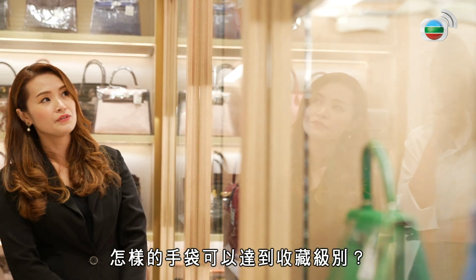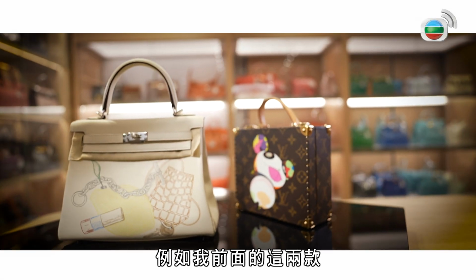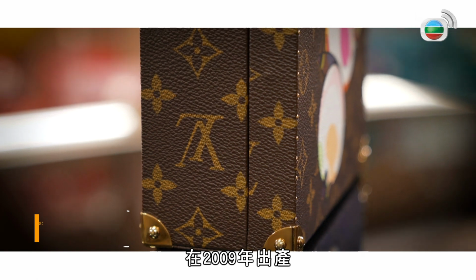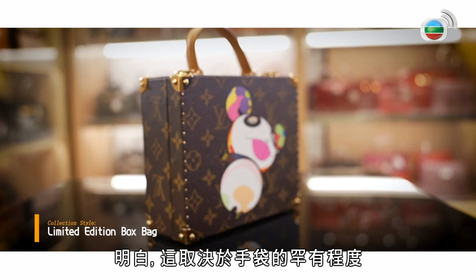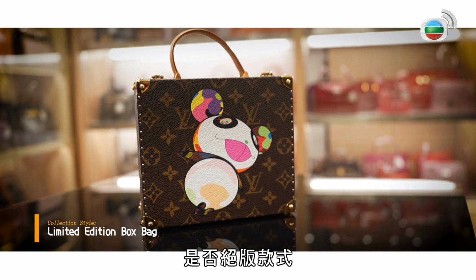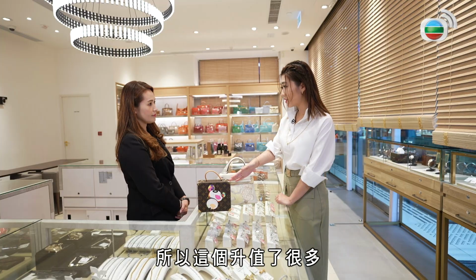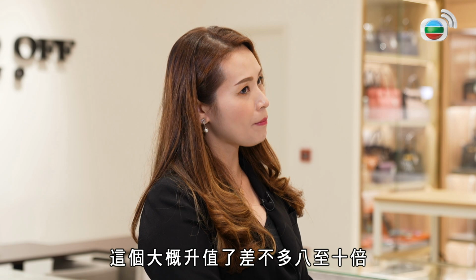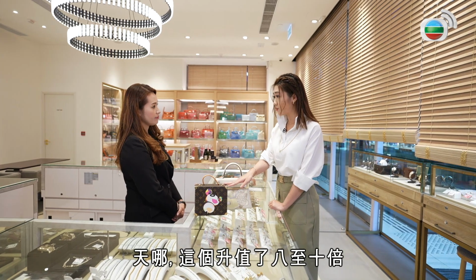Like, is there something that makes them reach collection level? In the second-hand market, rarer styles and discontinued styles, for example these two in front of me. This one is a bag made in collaboration with a designer, produced in 2009. The designer has already passed away, so there won't be any more in the market. I see. So it really depends on how exclusive the bags and the designs are. Like, for example, this one, the designer has already passed away, so this one has appreciated significantly. This one has appreciated about 8 to 10 times. Wow, goodness. So this one actually reached 8 to 10 times its original price.